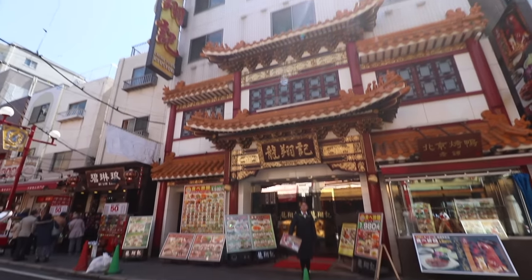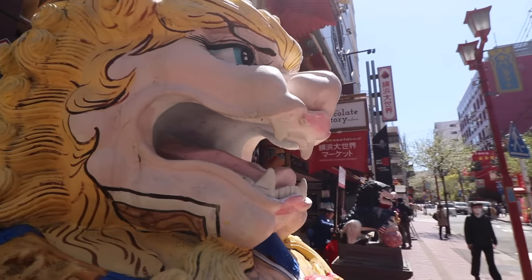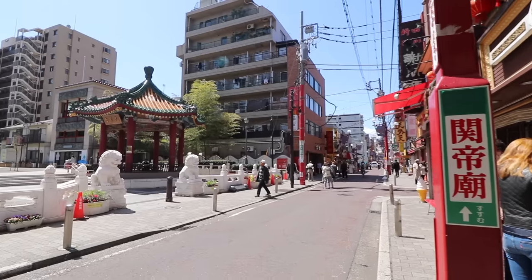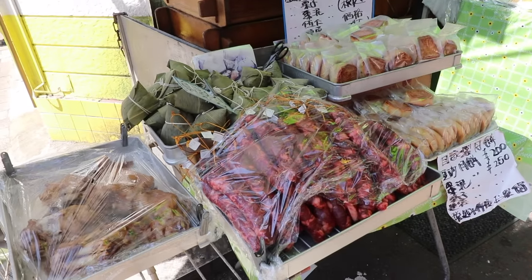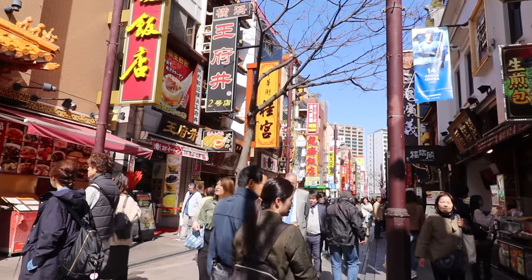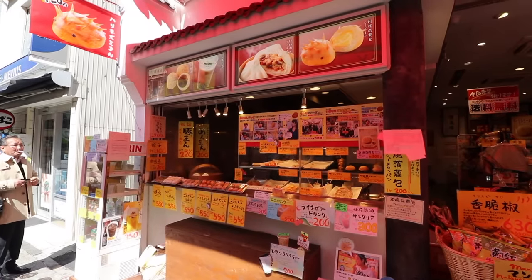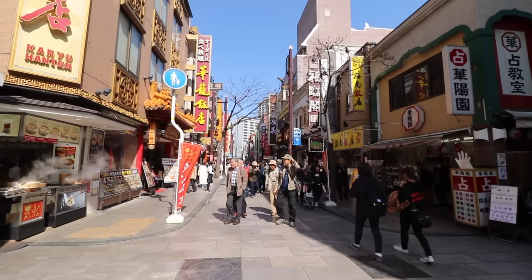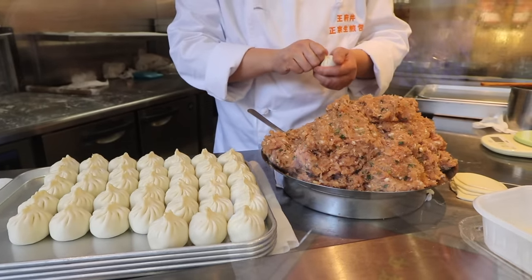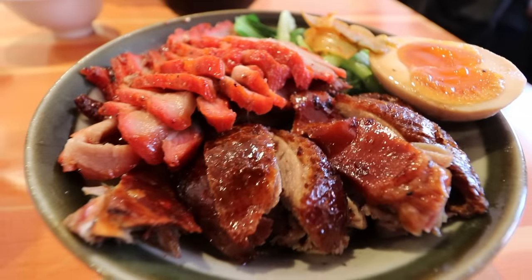History-wise, in 1859, the Yokohama seaport was opened and many Chinese immigrants and traders arrived and formed settlements, built schools, community centers, facilities, which became the start of what we know today as Chinatown. And calorie-wise, this place is a foodie's dream house with food shops littering the streets. I mean, look at all this food! You've got your steam buns, yaki shrimpao, food buffets, the food goes on for days.